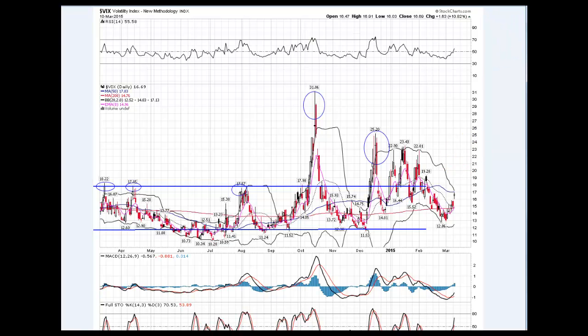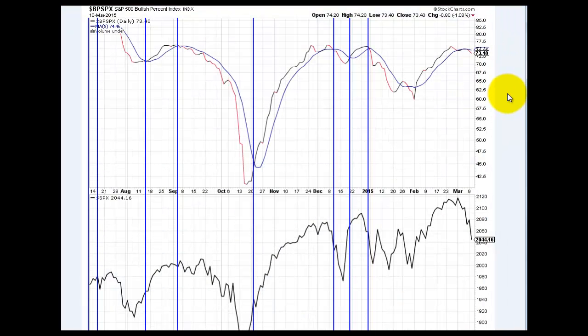So we have the NYUD near washout areas, right? We have the VIX and the SPX ATR not even close to being washout areas. And then we have the bullish percent SPX, which now gave us an official sell signal, right? I'd like to see another day or two where we get real separation here from the bullish percent. Once we get that movement away from this 8 moving average, that just entices me even more to say we should be headed a little bit lower, okay?